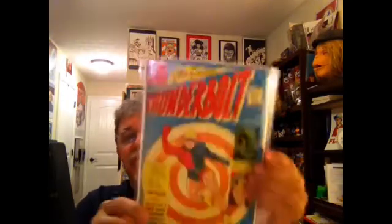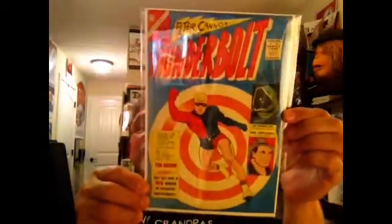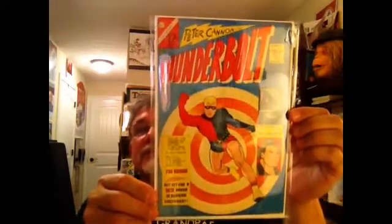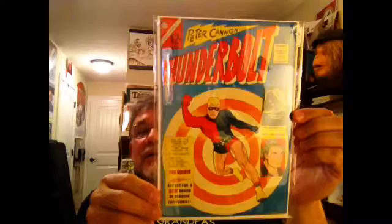But a character I really like, and I like the artist that did most of these issues. We have Thunderbolt, number 1. Really nice high-grade book. And this character was actually created, written, and drawn by Pete Morisi.